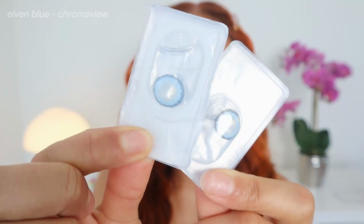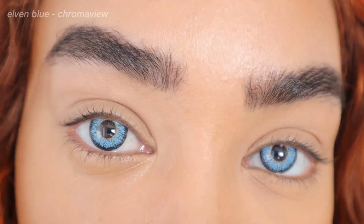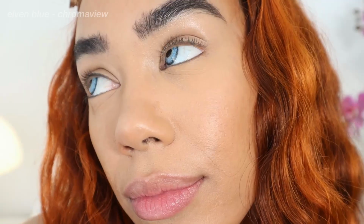I have 6 shades to try today from the brand Chroma View. I believe some of these are daily and some are monthly. Here's the first shade called Elven Blue, and yeah, these are insane. They look actually so good with this copper fiery hair that I have in.